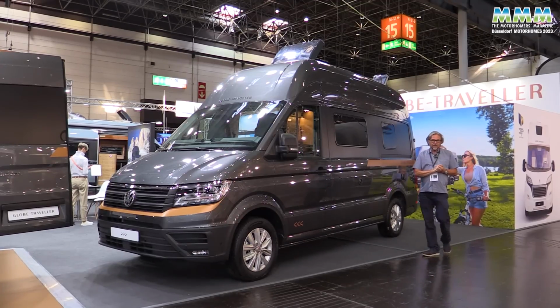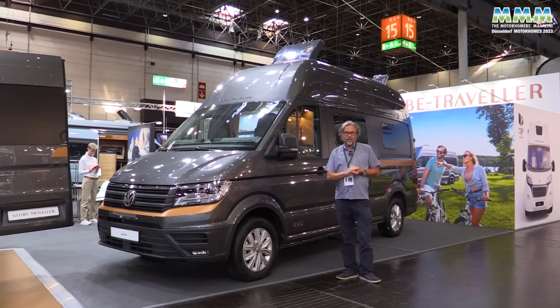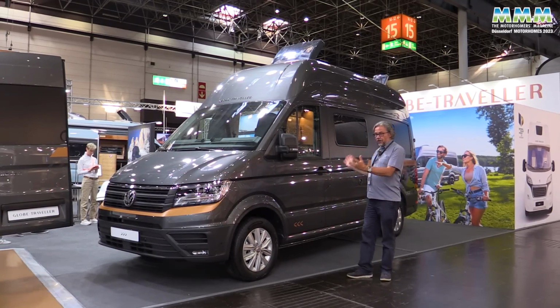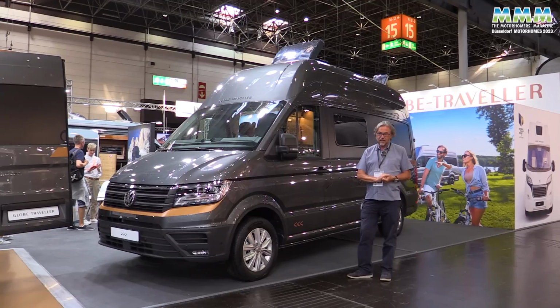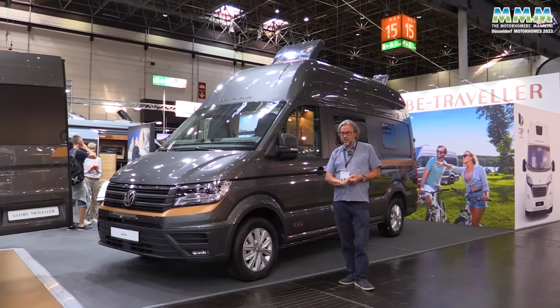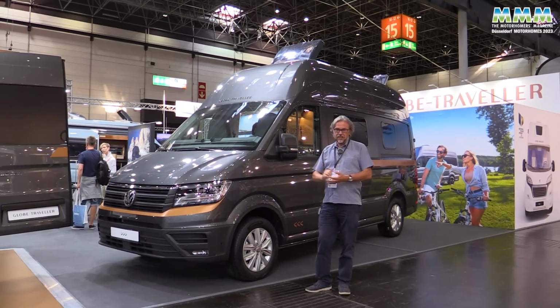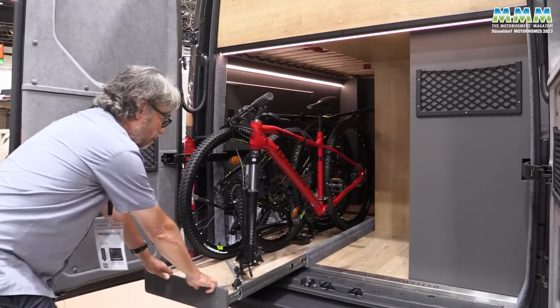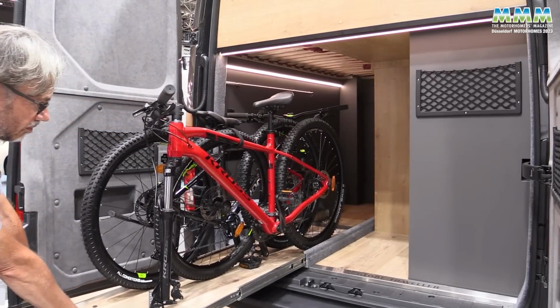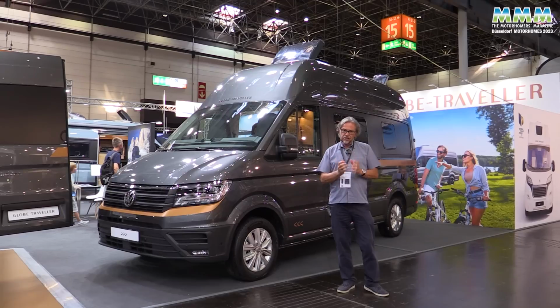Premium Polish campervan brand Globe Traveller won our Campervan of the Year award last year with their Voyager Z on the Fiat Ducato. Now they're here at Dusseldorf with two models on the Volkswagen Crafter. Much more premium van to go with premium campervan conversions. There's a long 6.8 one with the sort of expected single beds at the back and a bike garage. But much more interesting is this Falcon 2 XS, a 6 metre model with a rather unusual interior layout that could well appeal to British buyers.